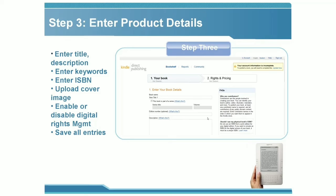This is where you upload your cover image as well. Note the option to enable or disable digital rights management. When you're done, click on Save Entries.